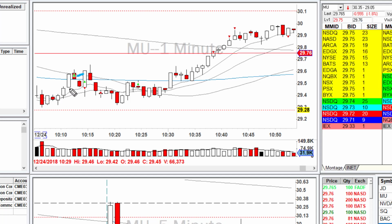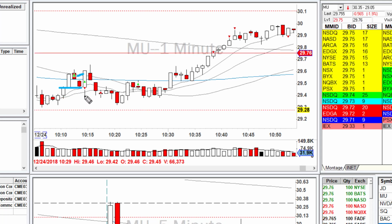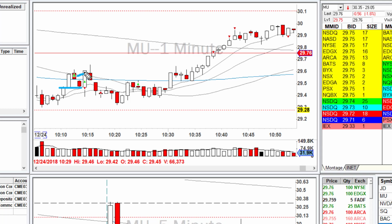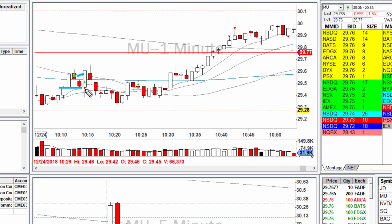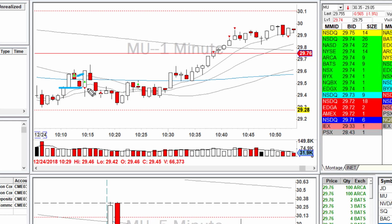And I set my stop loss. We talked about it in the chat room, below this candle here. So if it cracks below this candle, I know that it doesn't have the potential to probably go up at that time. So it does pull up. It comes right back down to my stop loss actually, and I have to jump out. Actually, no, it opened up here, so I jumped out because it came to my stop loss.